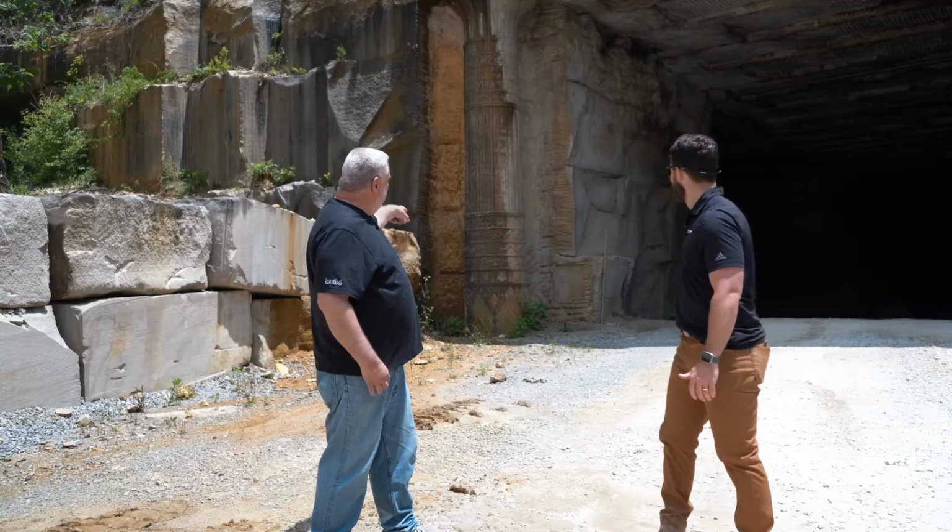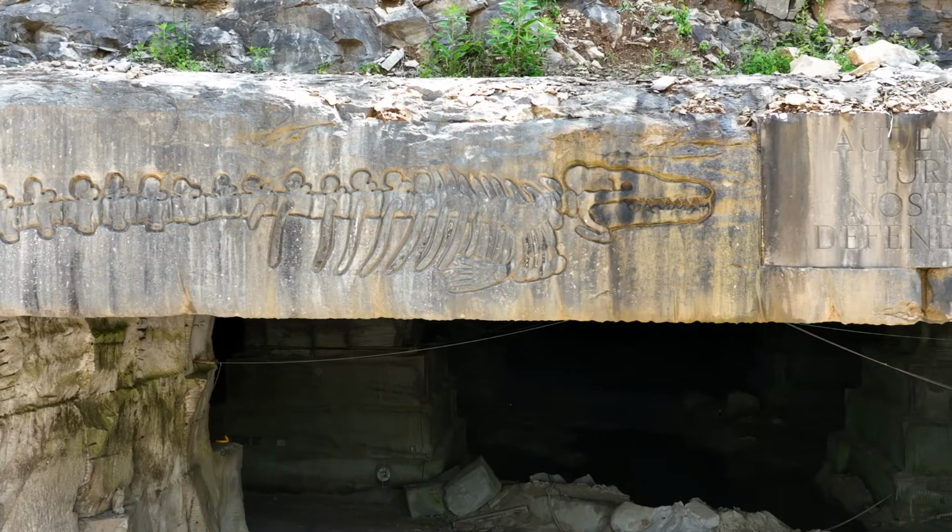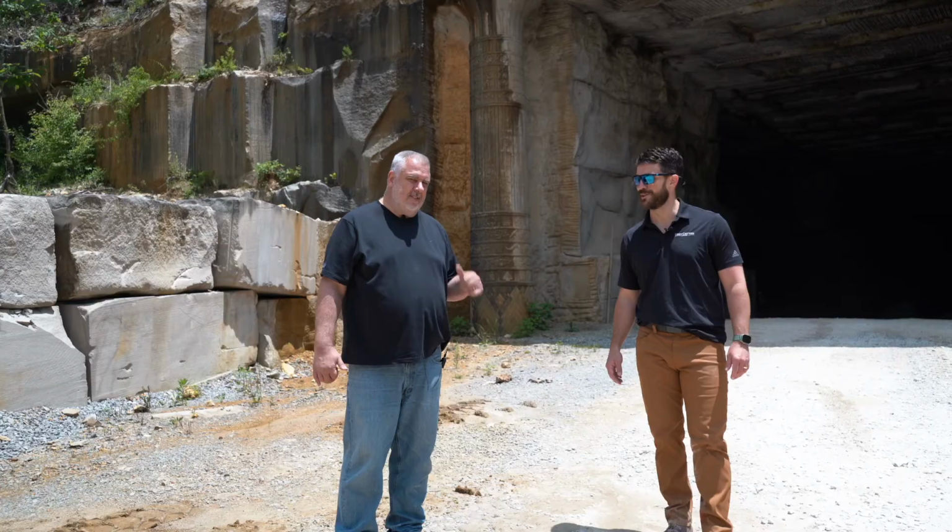Did you see this carved stone? Makes me feel like I'm in Egypt here, man. Little Egypt. They got some hieroglyphics across the top there. Anyways, let's get in there. Let's go check it out.